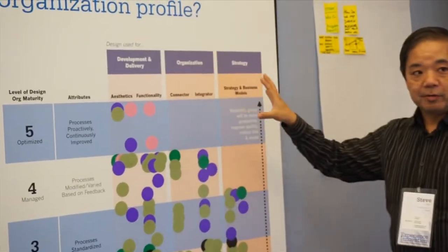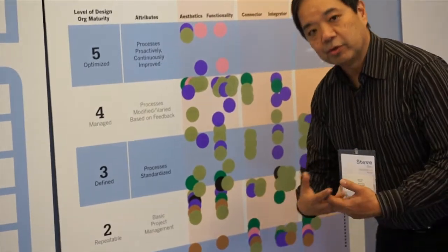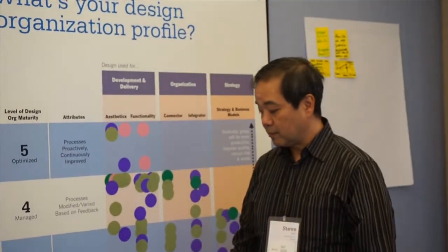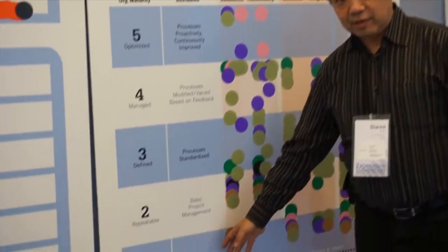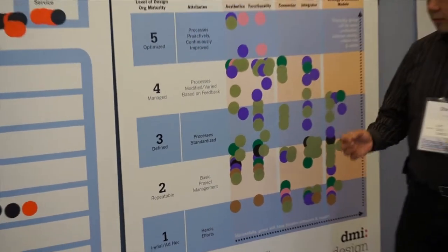This framework is set up around two portions. One is around the Carnegie Mellon Capability Maturity Index, CMMI, which is used by many businesses today. And there are 5 levels associated with the organization's maturity. It's all based on process. The lowest level, we have organizations that have processes that are ad hoc. They're basically heroic efforts they're making around this.